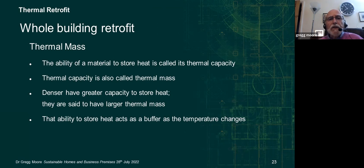So materials that have greater capacity to store heat are said to have a larger thermal mass. And the ability to store heat allows those materials to act as a buffer as the temperature changes. So we expose the material to some source of heat and it will warm up, but the speed at which it warms up, it warms to touch, will depend on its thermal mass. So a thermally lightweight material like timber will warm up more quickly than a thermally heavyweight, thermally massive material like concrete or brick.